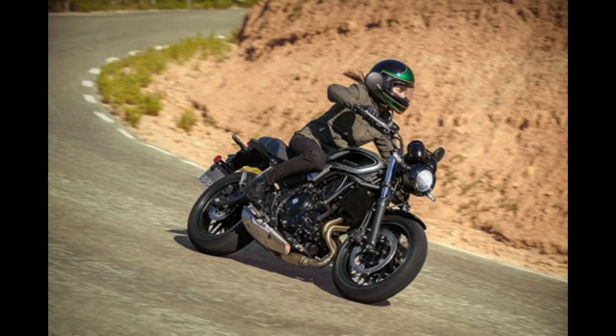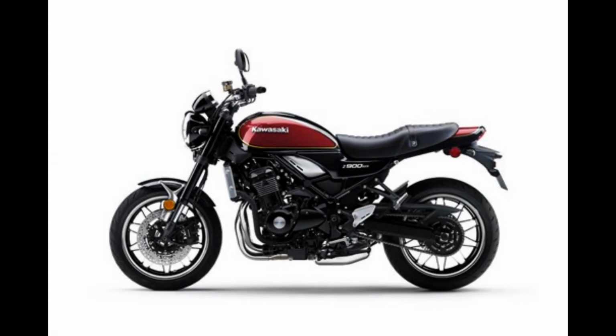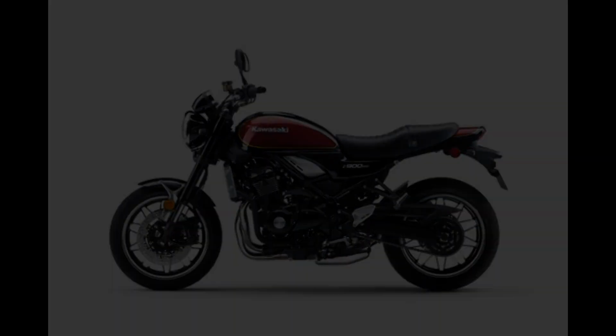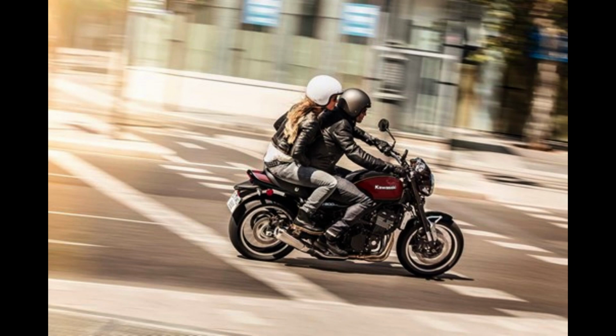And the upgraded Retro Sport Z900 RS, inline 4, 948cc, 33-inch seat height, 475 pounds, 4.5 gallon tank, 72 foot-pounds of torque, starting at basically 11,950.